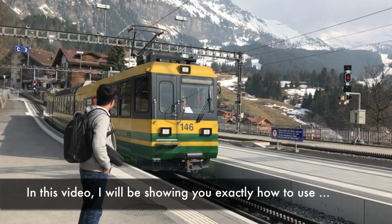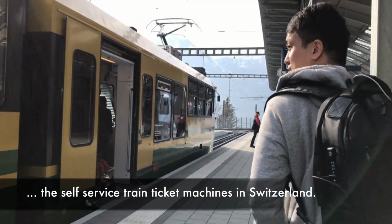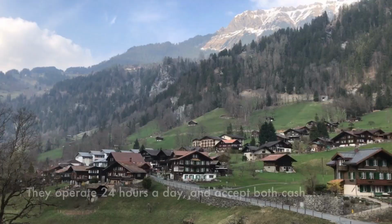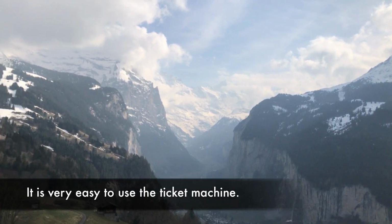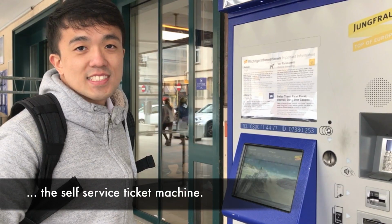In this video, I will be showing you exactly how to use the self-service train ticket machines in Switzerland. These machines are located at all train stations. They operate 24 hours a day and accept both cash and credit cards. It is very easy to use the ticket machine. This is how you buy a ticket from the self-service ticket machine.